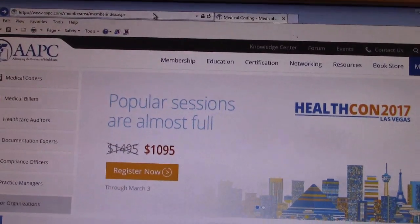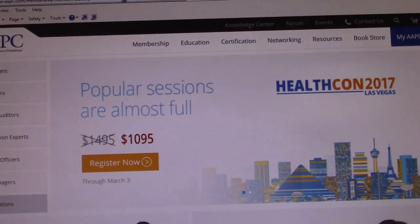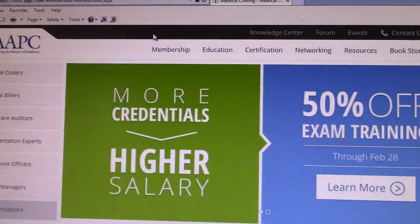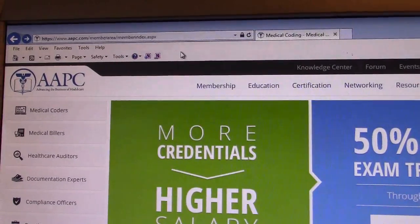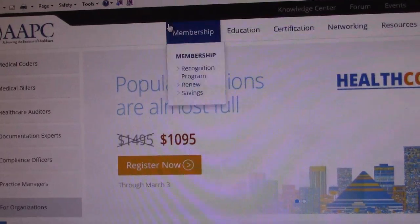Majority of my questions in reference to this website came in on certification and where do we find out about the CPC or different certification exams. So on this front page, entry page, when you type in www.aapc.com in your address, you come to this opening page.